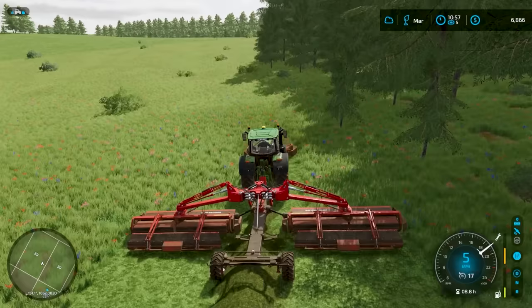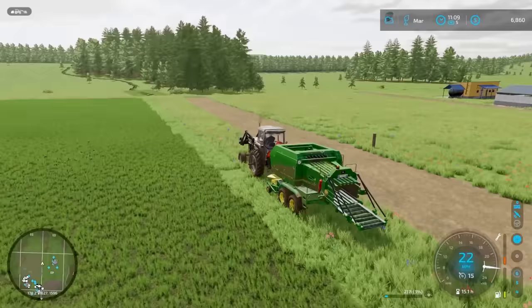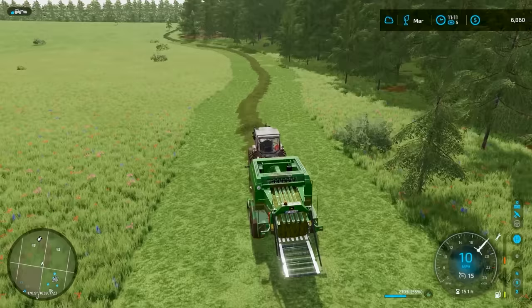5 miles an hour. What the heck? Why? Is it that much uphill? No way. We're going to try to do this as efficiently as possible as well. And hopefully we don't run out of gas while we do this because we still haven't filled up this tractor. We just repaired this, right? I don't get it.